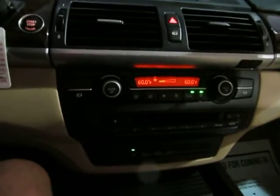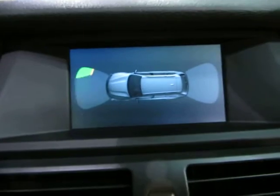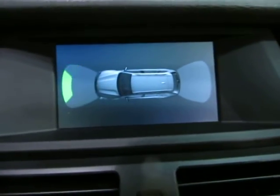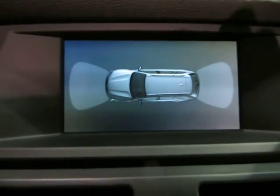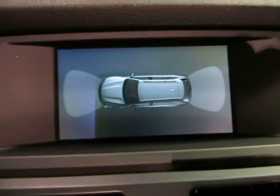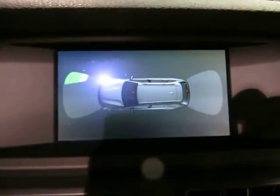Alright, let's go ahead and put it in reverse here. There are your parking sensors. You got front and rear parking sensors. I'm going to back up a little bit so we can see the ones in the back activating as we back up to that vehicle back there. The vehicle is kind of a ways back, so when we get closer, it'll start activating.